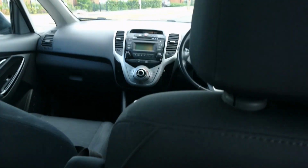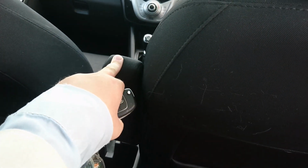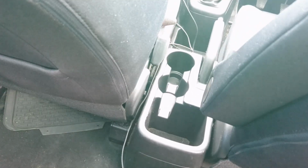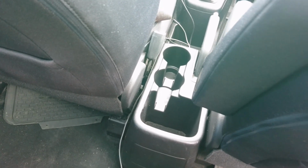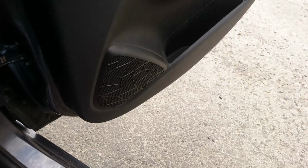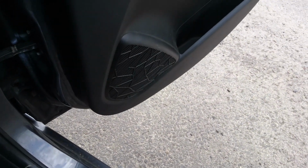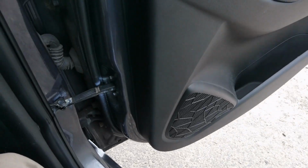But yes, so we've got an armrest here. I don't normally use those. I've pulled it out of the way like this. We've got an enormous storage bin down there, huge storage bin, and we've got even more storage here. Big cup holders, map pockets, got rear door bins with this funny kind of pattern on the speakers, which I think is common to all ix20s as far as I remember.